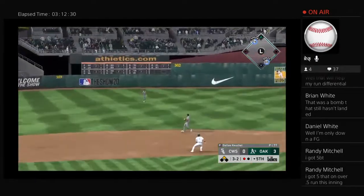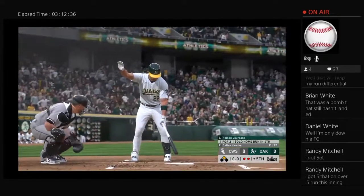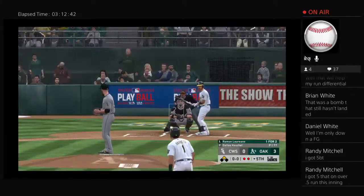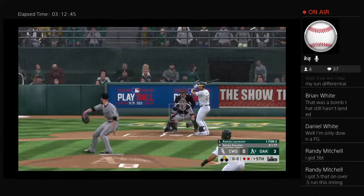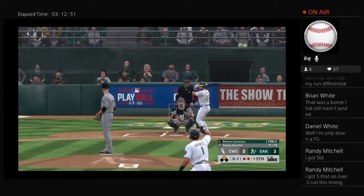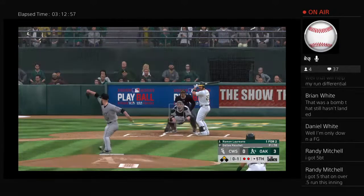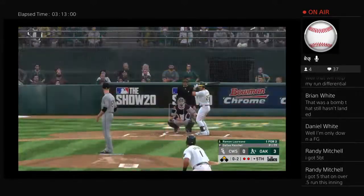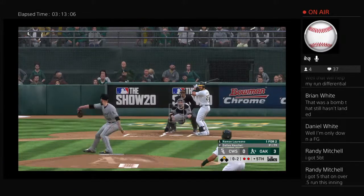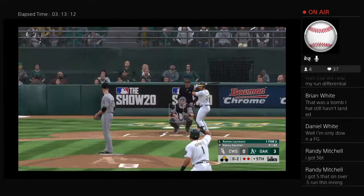Line drive to left, but pretty much right at the left fielder as he takes it in for the second out. Man at second here with 2 away, and digging in now, Ramon Laureano. Yeah, that last at bat, Danny, he turned that fastball around. He didn't hit it a ton. He didn't hit it a country mile, but hey, listen, a home run is a home run. Oh, and 1 count, and the pitch down the third baseline. Another one sent foul. 2 out here and a runner at second.